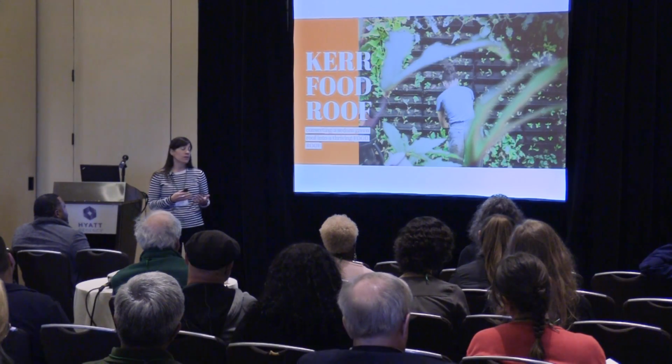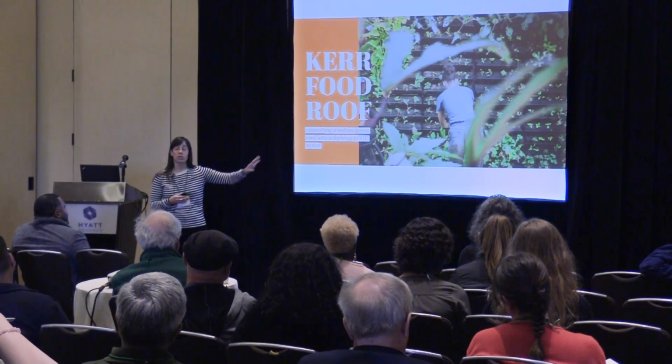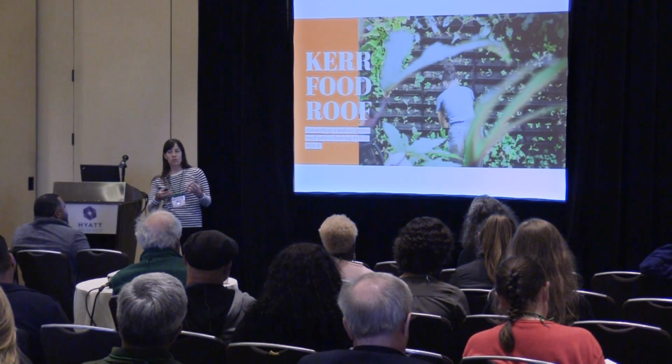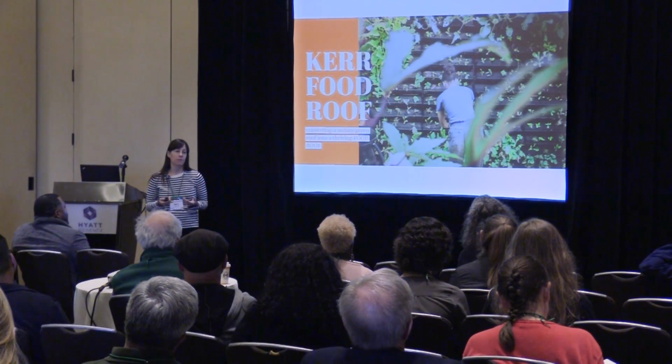It needed some love, and the owner came to us and said, you know, maybe we should transition to edibles and grow food for a reason. So we started transitioning the sedum green roof into edibles, and we also leveraged some of the vertical space they had and installed a pretty large edible wall on that farm. So this is a good example of transitioning older sedum green roofs into productive roofs that actually supply food for people.